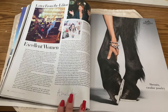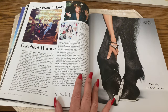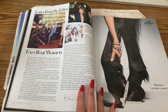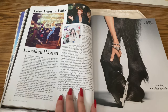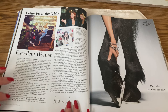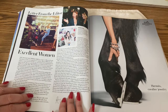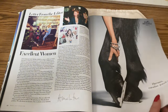Here we have the editor's letter by Anna Wintour talking about all the wonderful women featured in this edition. She talks about Miuccia Prada being a role model, having an understanding in women's fashion about how women actually lead their lives, and how she admires her for that. She discusses her different experiences with her and how she admires her so much. Women dressing women, a simple idea and a powerful one too. She discusses all the other women designers, some of whom we'll see.